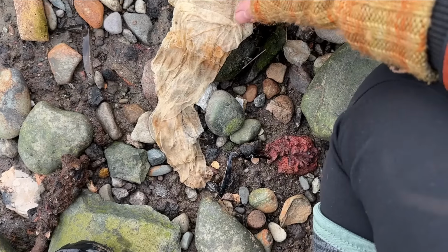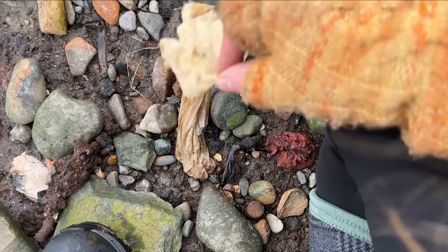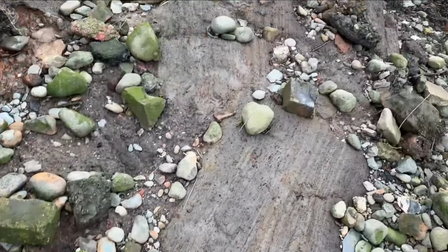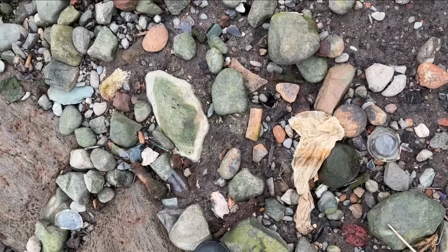More nylons. This is the other half of them. I think it's like a nylon stocking. So, I found one here, and one there. Maybe they're part of the same pair.